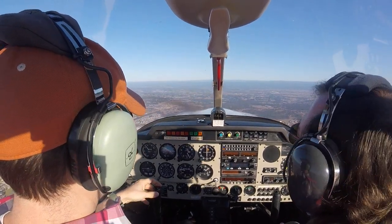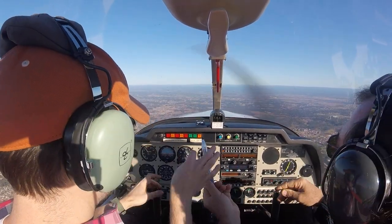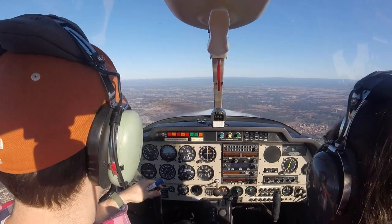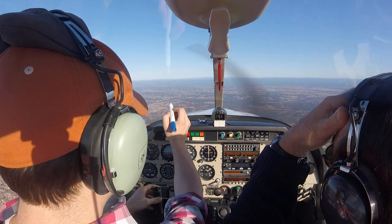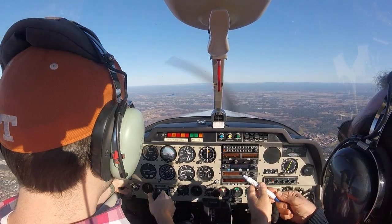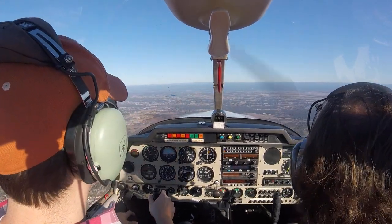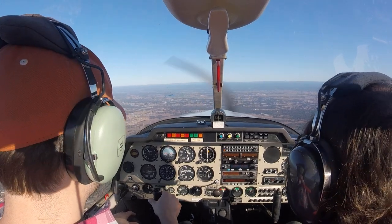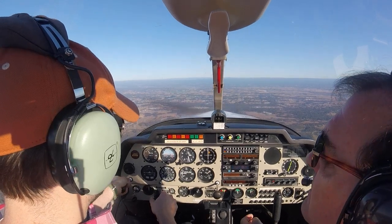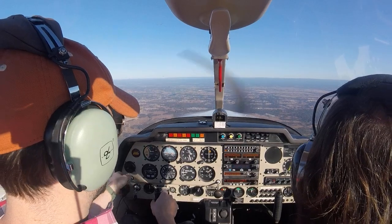If I could have the marker, please. This area here is Hoxton Park. That used to be the runway at Hoxton Park where that big shed is. Oh yeah. Now it's a shed.